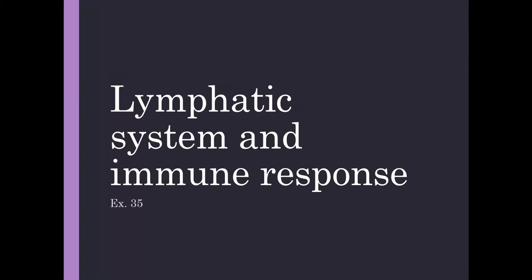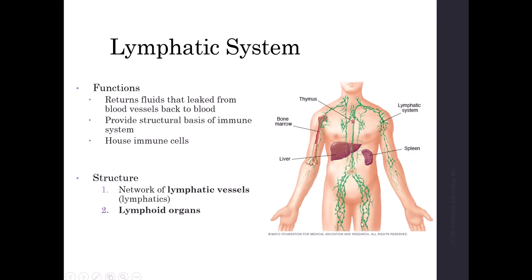Welcome, students, to our last chapter, which is exercise 35, which focuses on the lymphatic system and a basic immune response. In terms of what the lymphatic system looks like, it's a series of vessels that collect the fluid that leaks out of our blood vessels and return it to our circulatory system, as well as some organs like the bone marrow, the spleen, the thymus, that essentially provide the structural framework for our immune system.